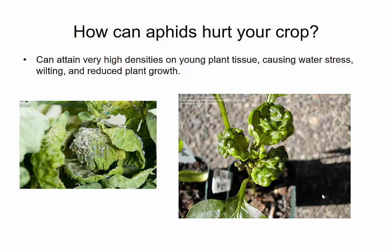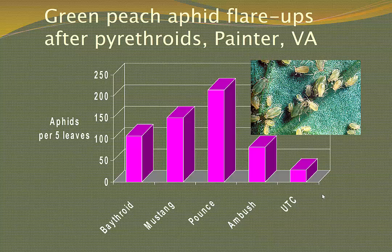There's not a lot of viruses. Aphids transmit a lot of viruses to a lot of crops, but there's not a lot of issues with the brassicas so much with that, but you do need to worry about aphids. I have seen plants just shrivel up, wilt up, from too much aphid pressure on them. So it's definitely something to deal with.